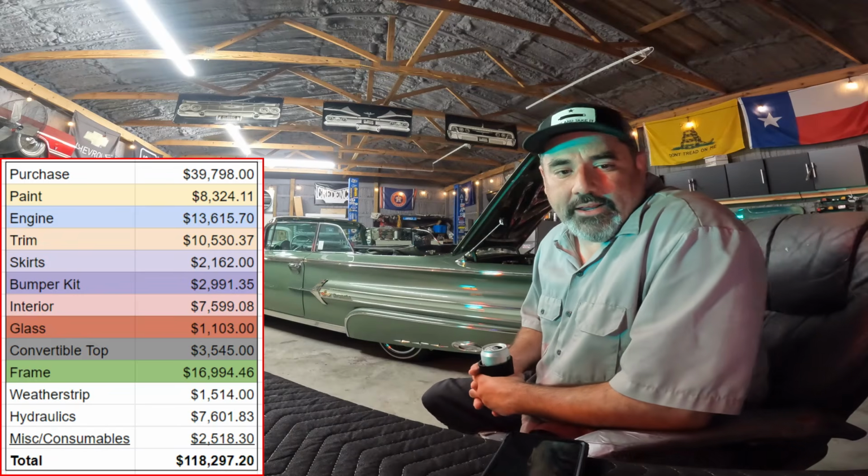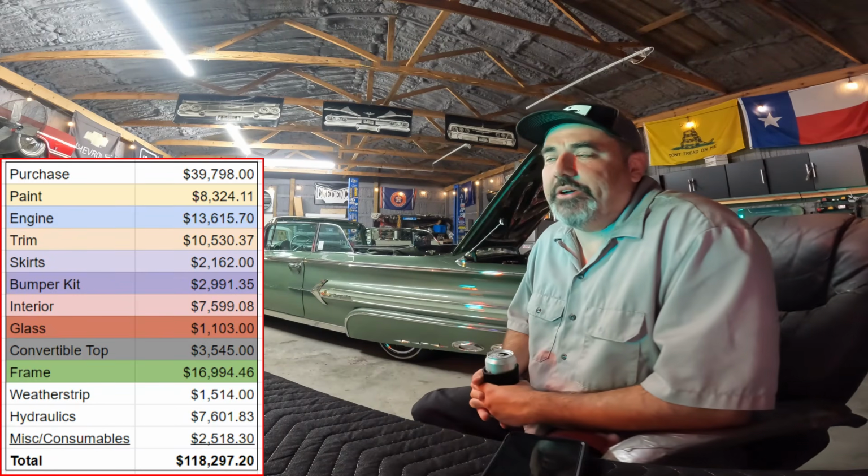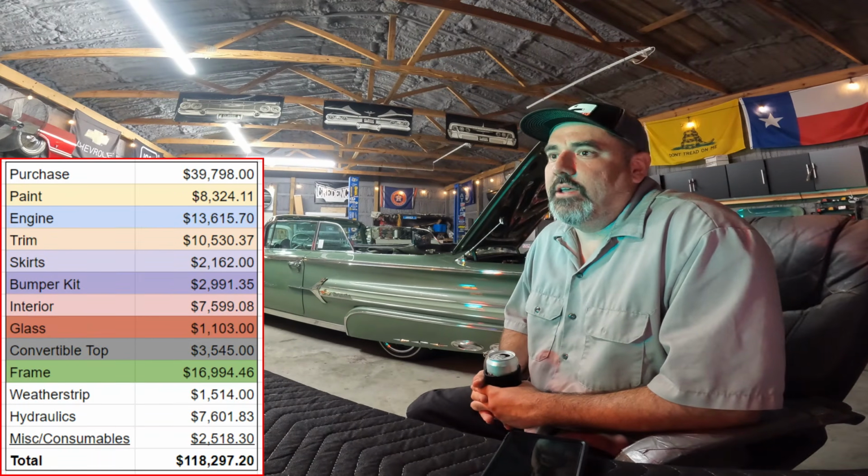Next up is the paint at $8,300. Now that includes the sheet metal that I had to buy. That includes the floor pan.